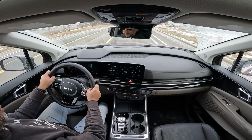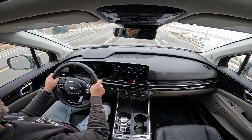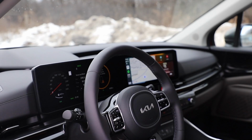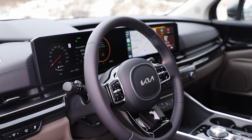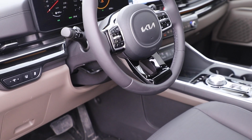Next up, we have the adjustable regen for the hybrid version. So you have your paddle shifters here, and if you push the positive one, you can go through different levels of regen, and then you hold them both down, and then you can get the automatic levels of regen, and it's 1, 2, 3. So that's a pretty cool move there as well. I think that people won't use it. I think they'll just set it to one specific setting, and then off they go.